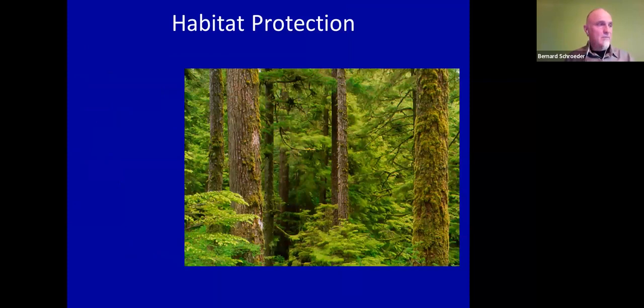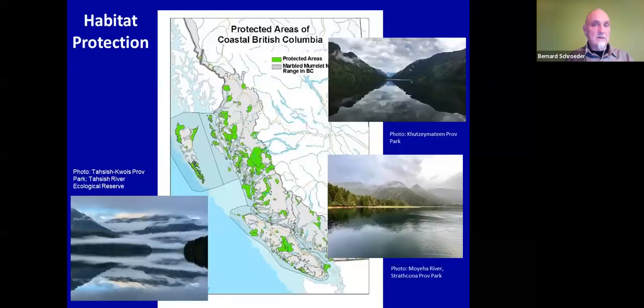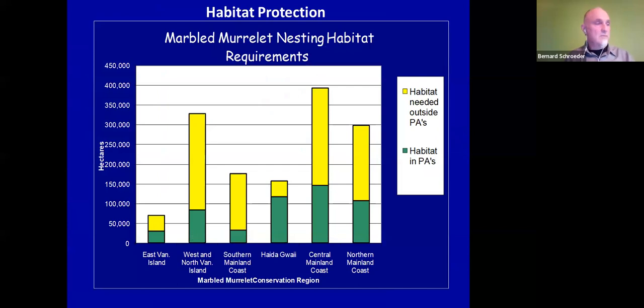Habitat protection includes parks, ecological reserves, conservancies, biodiversity, mining, tourism areas, and new designations such as old growth management areas and wildlife habitat areas. There are protected areas in coastal BC, including places like Kitsumkalum Provincial Park, Strathcona Provincial Park, and Atleo River Provincial Park, to name a few. And I think it's about 26% of the coast is in protected areas. So we need about 63% of a goal outside of parks in crown lands. So the province is trying to designate around 900,000 hectares of habitat for marbled murrelets.